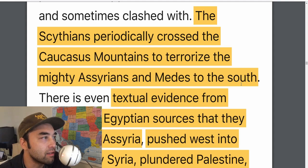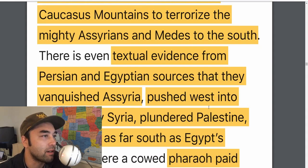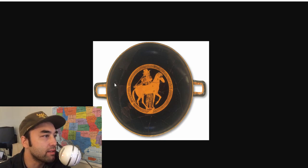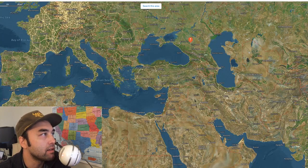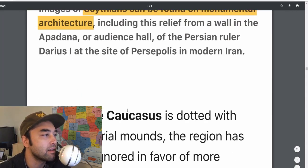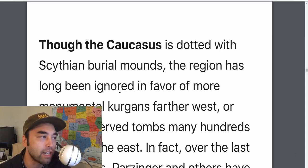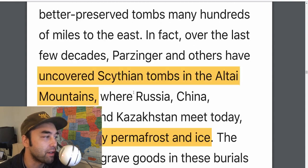The Scythians periodically crossed the Caucasus Mountains to terrorize the Assyrians. We talked about that. And again, we have these Scythians being depicted by the Persians on horseback and such. And then we have the Greeks also, and this is about 600 BC, 500 BC, or 400 BC. This is depicting a Scythian with his horse again. So these people obviously did exist if there are other contemporary civilizations writing stuff down and mentioning them consistently.